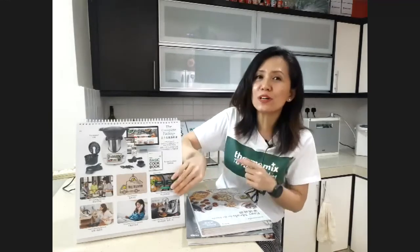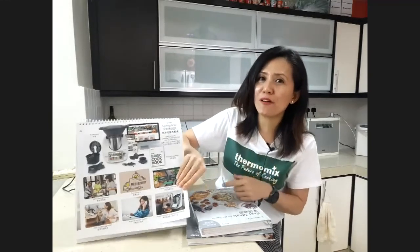buy the ingredients. And during the unboxing session itself, it will be your personalized hands-on session where we will guide you through the entire recipe and also teach you how to care for your Thermomix so that it lasts for the next 15 to 20 years of your cooking journey. Okay, so remember to book your unboxing session with your advisor.